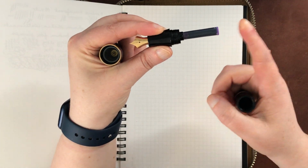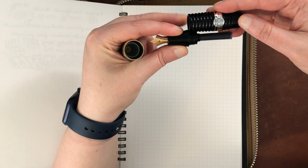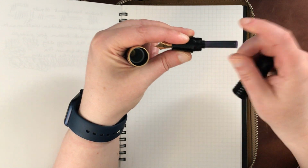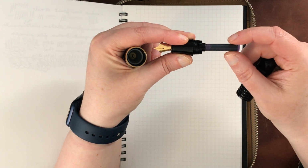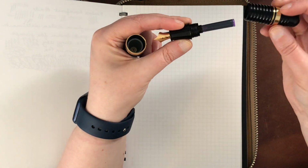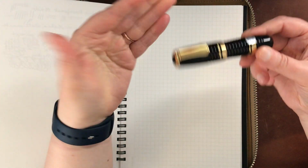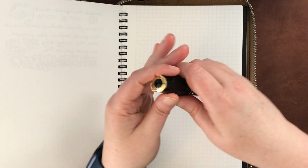So it just fits a little international cartridge here. The short ones are the only ones that will fit. But I do think that I could probably fit the little Kaweco converters, because I think there's enough room here. And the cartridge actually seated quite nicely in here. Sometimes when you put cartridges in, they can be a little wobbly, but it fit perfectly and it's really secure in there. What I ended up putting in here is Kaweco Purple, because that's what I had. I don't have a lot of cartridges that I purchased in Short International, because I tend to replace the pens with converters.